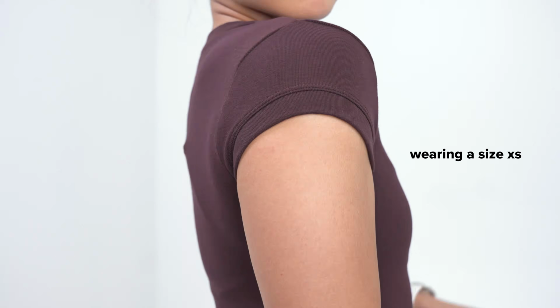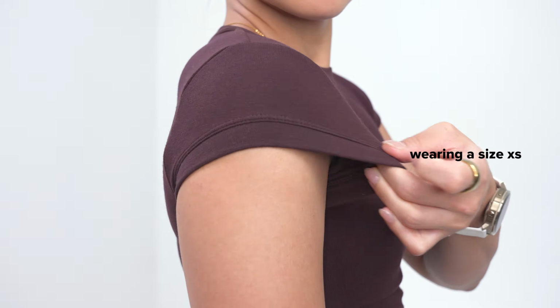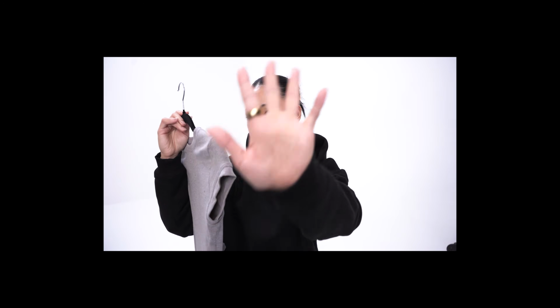The cap sleeves, this hem is a little bit tighter. It doesn't squeeze my arm at all, but just a detail that you guys should know is it does hug a little bit. It does hold your arm, hold your shoulder. It doesn't just lay over it, is my point. But I guess it also depends on how big your shoulders are.